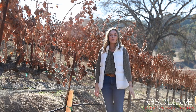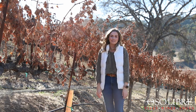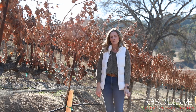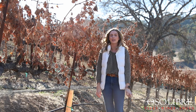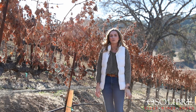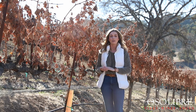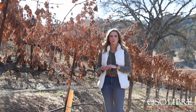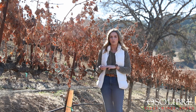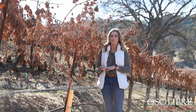Hi guys, welcome to the dormant vineyard. In the cold winter months, the vines go to sleep, so to speak, but there's still a lot going on under the surface. In the dormant phase, the vines survive on carbohydrate reserves that they have stored in their permanent wood structures. So that's going to be the roots, the trunks, and the cordons. They are also able to absorb some nutrients from the soil via their root system as well.